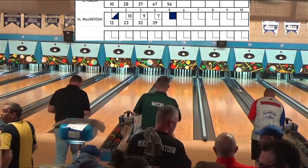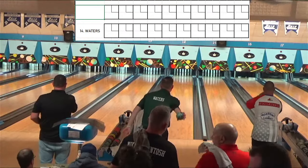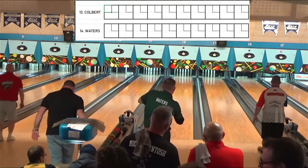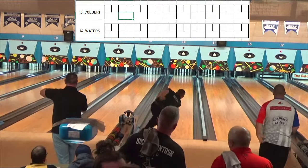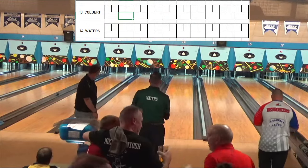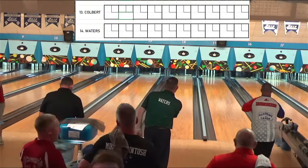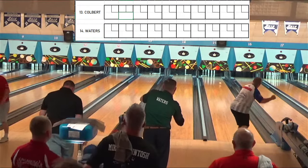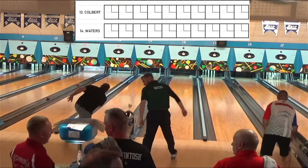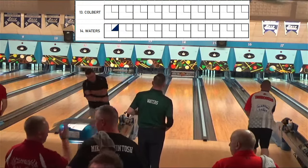All right. Now coming up for the third bowlers in this group. On the right, Justin Waters bowls in Millis, Massachusetts, along with Greg and I and a lot of the other bowlers here. And on the left is Steve Colbert. Waters starts out with a 9 drop, as does Colbert. Steve is from Dartmouth, Nova Scotia. Justin looking for a spare, and he's got it all over it. And Steve also picks up the mark. So matching marks in the first box for these two bowlers.